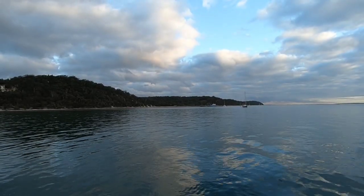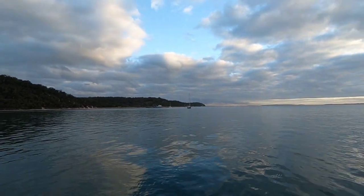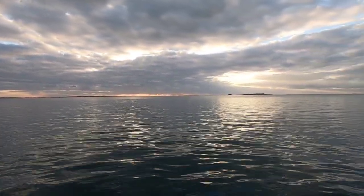We're at Kingfisher for the night. We might stay here tomorrow too. It's very calm. Look at the water.